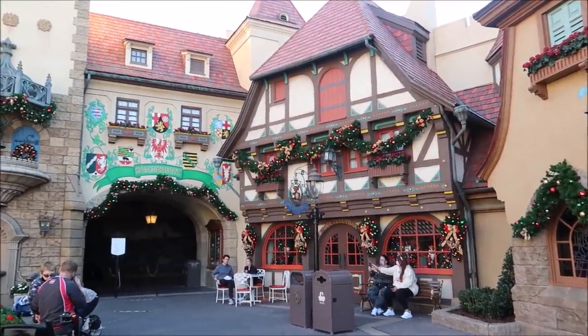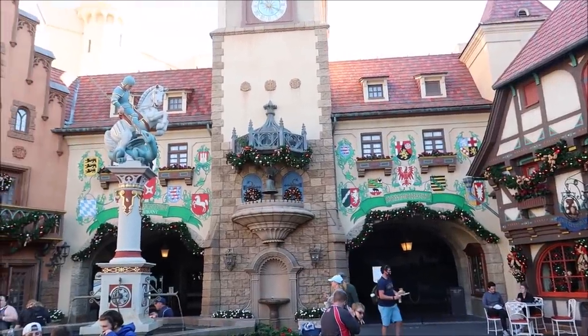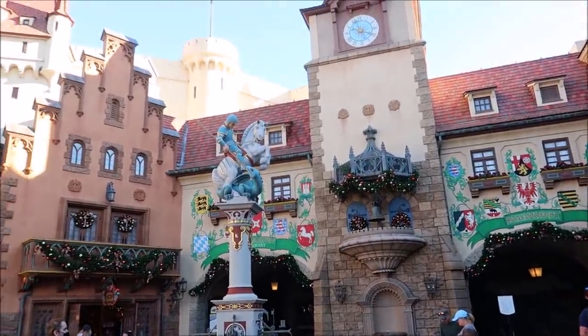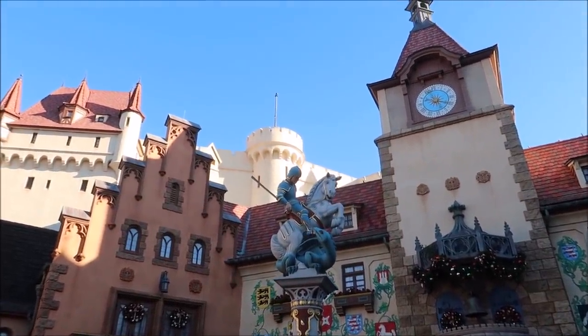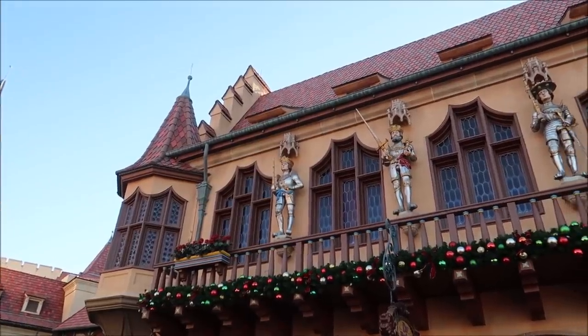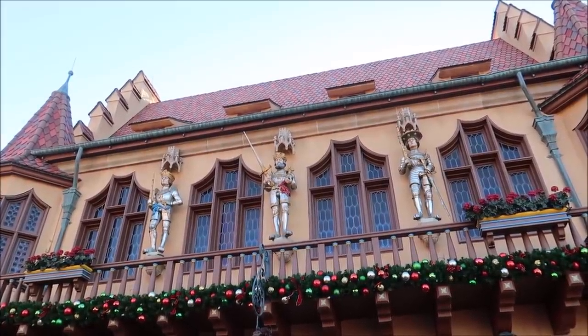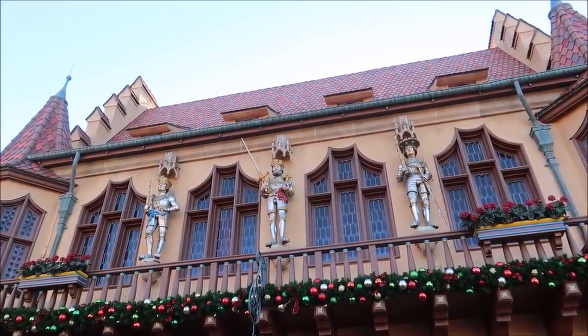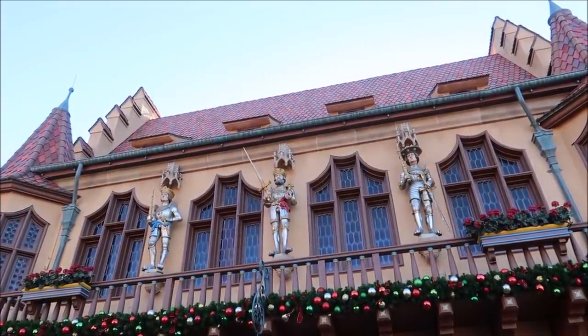I absolutely love it in here. They still have Christmas decorations up, but it's just so well versed in culture, and it's just unbelievable. Like the statues, had anybody noticed before that that knight is fighting a dragon? They're not actually called knights in Germany, they're called Ritter, and these ones up here actually have one of the hardest to find hidden Mickeys in all of Walt Disney World.